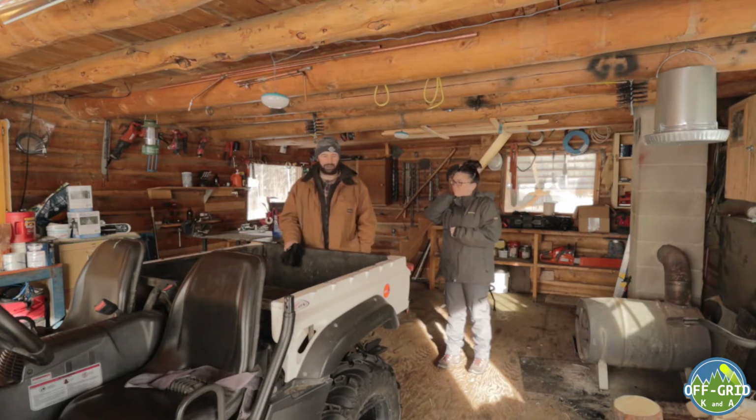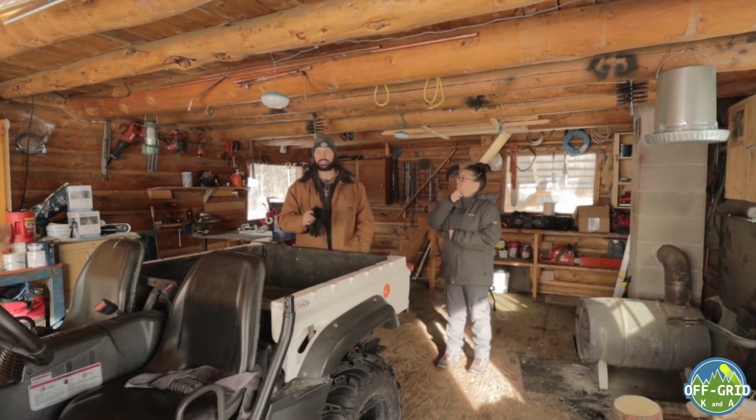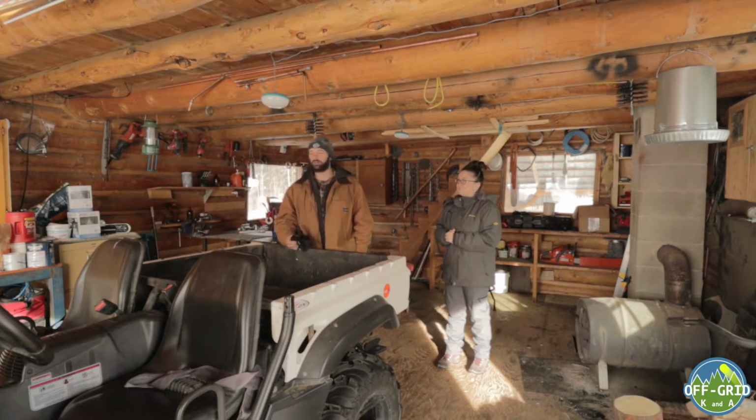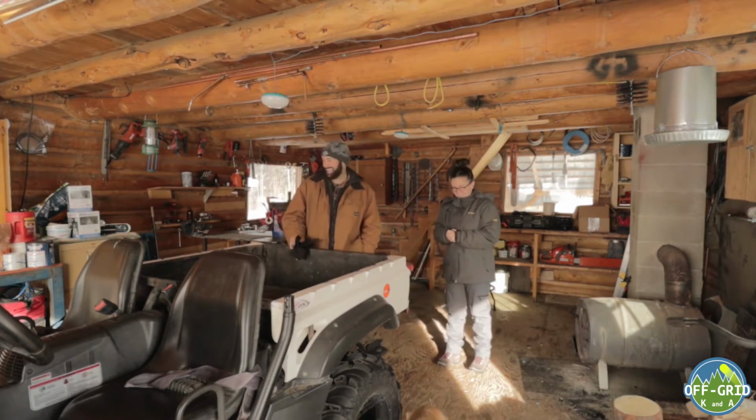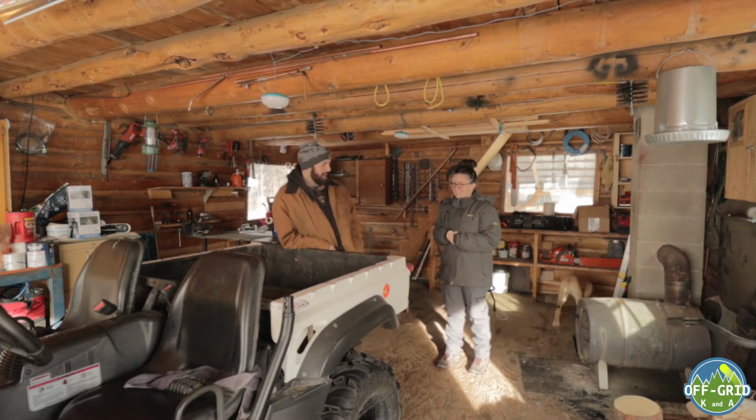So yeah, we do keep the UTV in here. And if anyone's been wondering why I don't have a little roof on the UTV, that's sitting outside, and I took it off because it doesn't fit in here with the roof on it. So we just made it into a convertible, and it is what it is. It's the old version of the BMW. That's right.